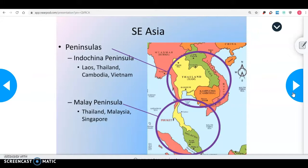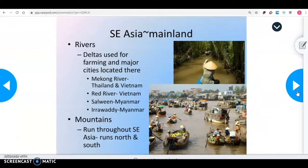Peninsulas such as the Indochina Peninsula, literally below China, that's an easy way to remember that, includes the countries of Laos, Thailand, Cambodia, and Vietnam. The Malay Peninsula is the little tail that sticks out, and at the bottom of the Malay Peninsula is Malaysia, Singapore, and then Thailand. So that just gives you kind of an idea of what those look like.